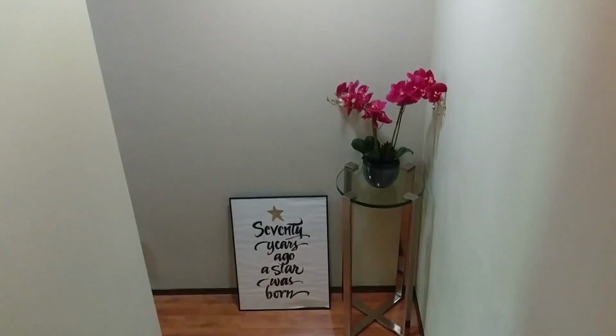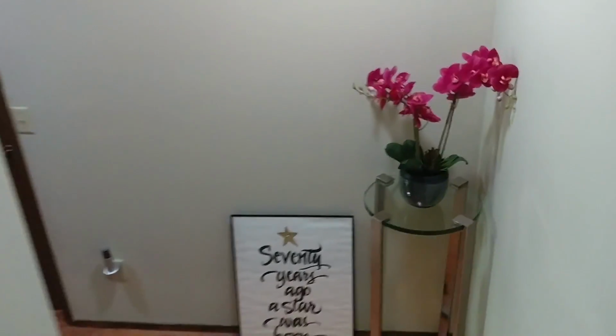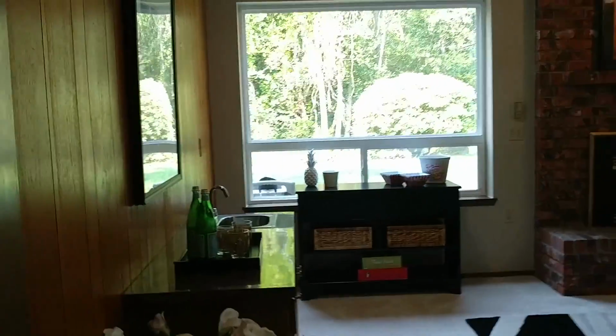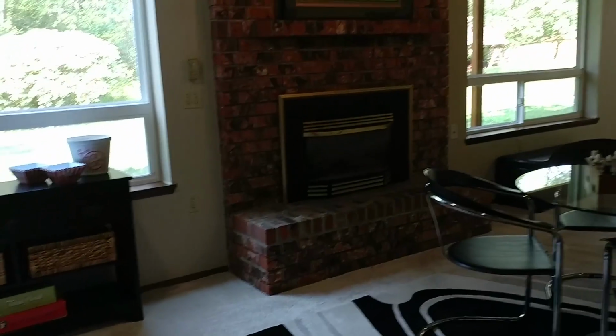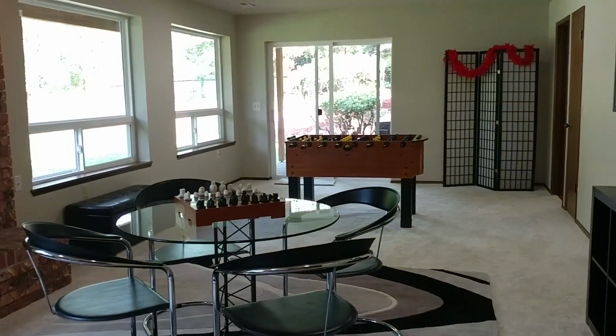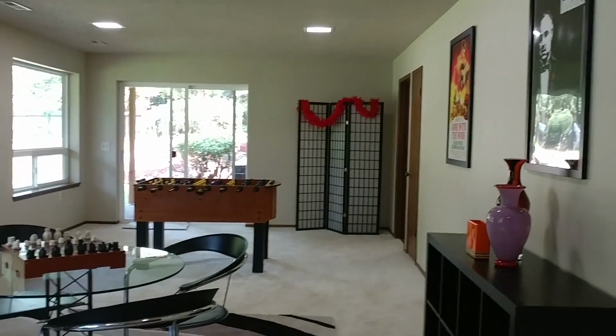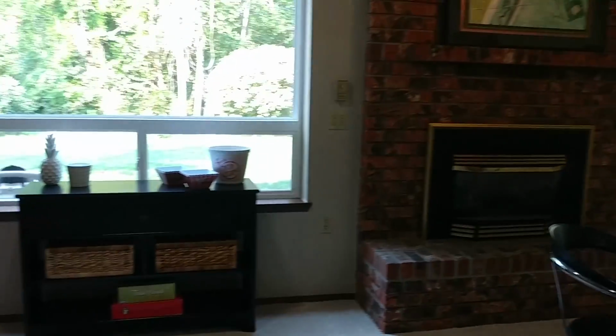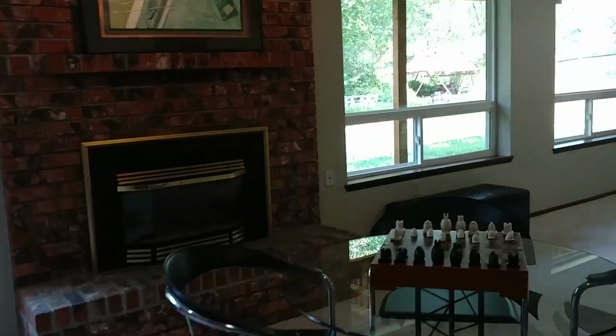Let's head on downstairs. All right, I'll show you the storage room in a moment. Here is the bonus room, the rec room. This is where, when I was a kid, I had a drum set here, a ping pong table. We had the VCR, the TV. We danced. We played all sorts of games. This was the place. This is also 30 feet by 15 feet.